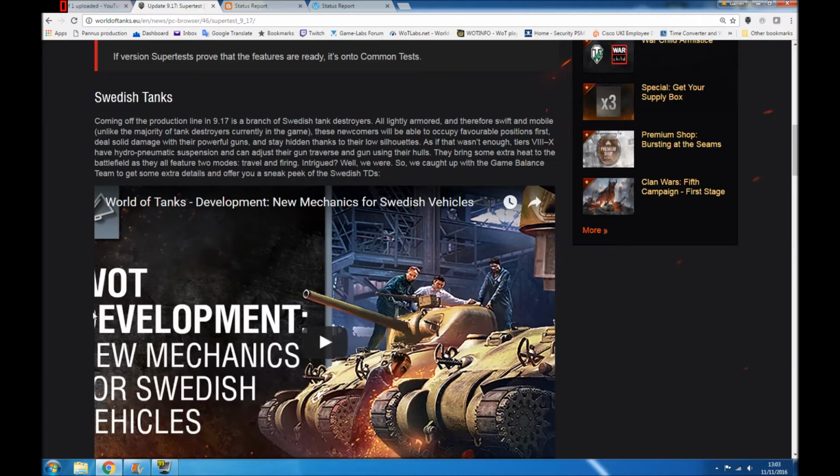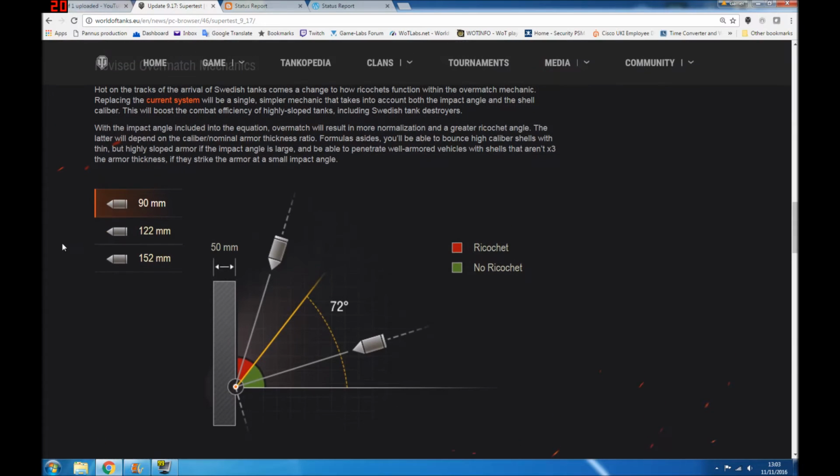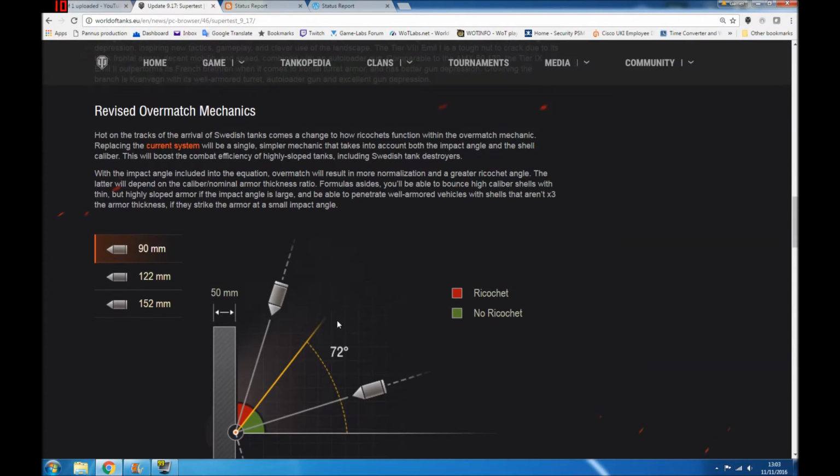In this patch, they are also investigating a change to the mechanics for overmatching on the frontal armour. There's quite an in-depth piece that you can read if you're really interested; go along to the Wargaming website and read it. But effectively they are taking more notice of the angling of the target. It used to be just a pure calculation between the armour thickness and the calibre of the shell. There's now much more input from the angling of the frontal armour, or the armour where it's hitting.